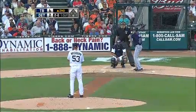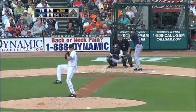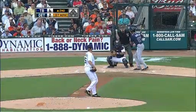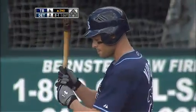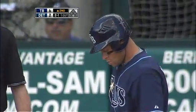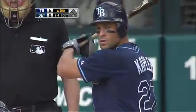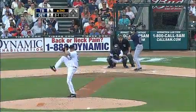Gabe Kapler walked, scored a run in the first. Kapler, the former Tiger, actually retired from his playing days a couple of years ago and was managing in the minor leagues in 2007. He was managing A-ball for the Red Sox for a year and then decided, I can still play. And he's right.